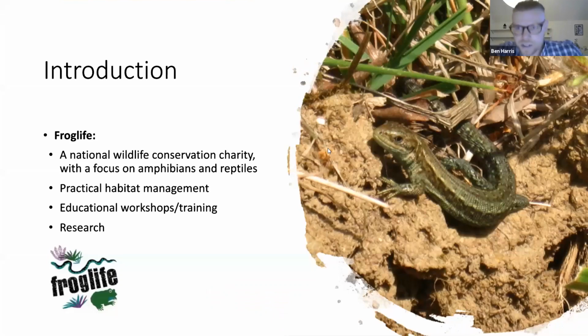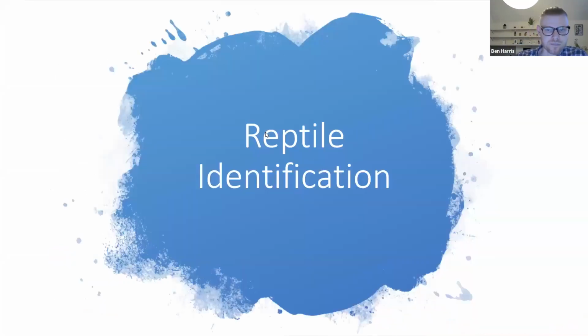So just a short introduction to Froglife. So that's the organisation I work for. And we are a national wildlife conservation charity with a particular focus on amphibians and reptiles. And we tend to work in three different ways, in three areas. And we get involved with practical habitat management and creation that benefits amphibians and reptiles. This project in particular really delves into educational workshops and training. And we also do a little bit of research as well.